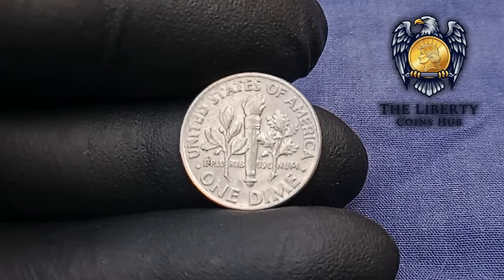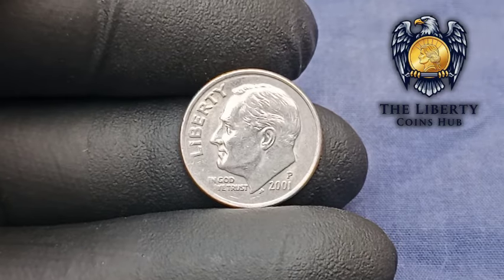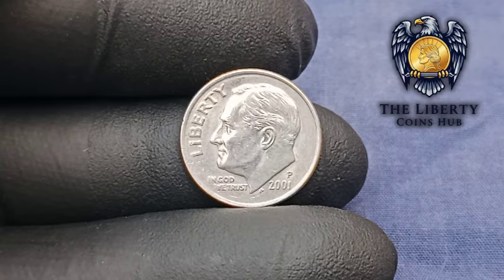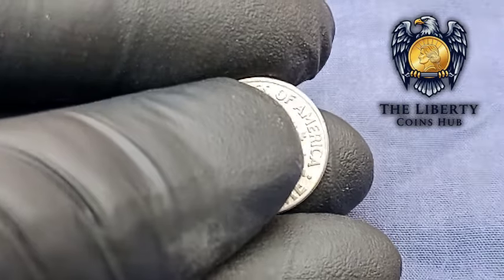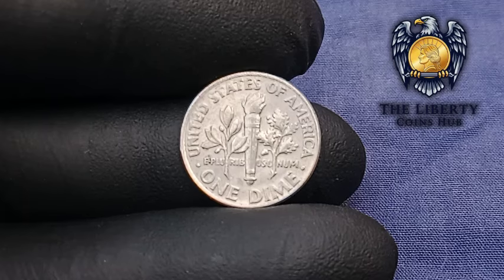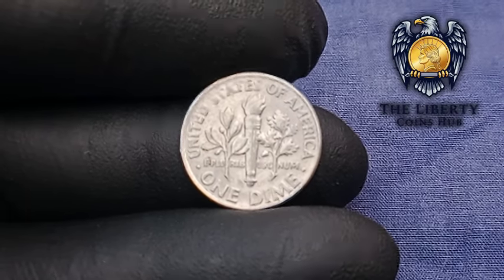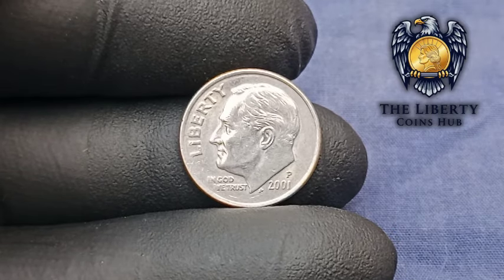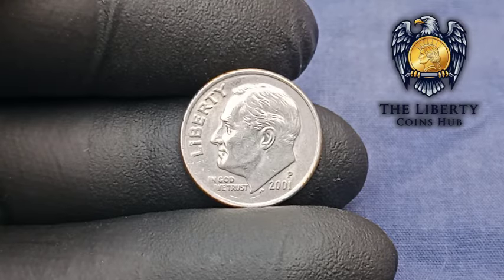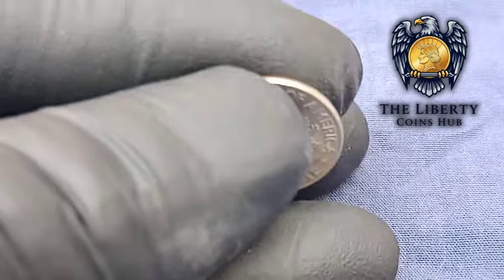According to reports that later emerged from Mint employees who were working that night, there was a mechanical malfunction in the feed system that supplies planchets to the striking press. This malfunction caused quarter planchets from an adjacent production line to accidentally mix with the dime planchets. And at almost the same moment, the collar die on the dime press malfunctioned and retracted, and to make matters even more chaotic, the obverse die had become loose and was shifting slightly with each strike, creating that triple die effect. The supervisor on duty that night later reported that approximately 20 to 30 coins were struck before the errors were noticed and production was halted.